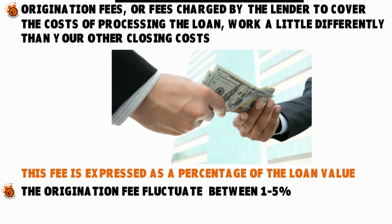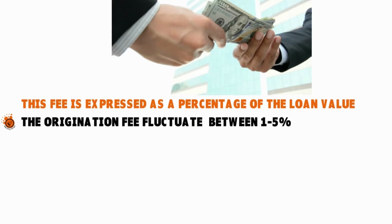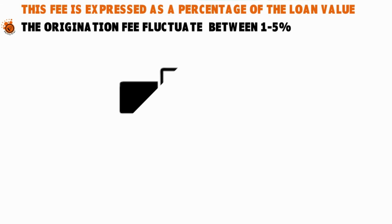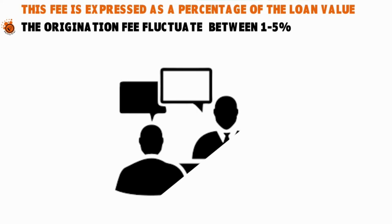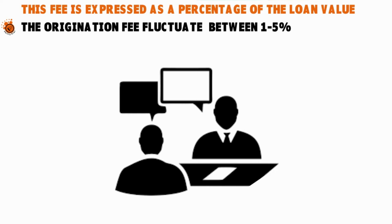What I'm trying to say is, let's say you want a property that costs 120,000, and you're putting 20,000 as down payment. So you need to finance the property up to 100,000. And if the bank is charging you a 5% origination fee, you're only getting 95%.